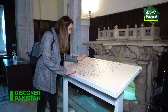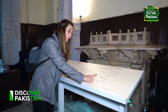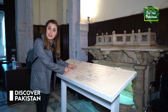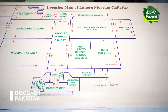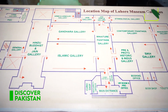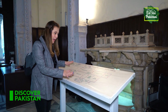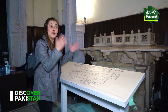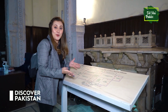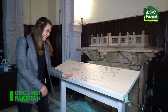Look, yaha bahut gallery hai, Gandhara gallery hai, yaha Islamic gallery hai aur Sikh gallery hai as well. And as you can see, we have Hindu, Buddhist, Jain gallery as well. I think there are more than 17 galleries here, and it's going to be a treat for you because today we are going to learn so many things here and I'm very excited about it. Look at the map and look at the history which we can find here in this museum. It is so beautiful. So let's go explore.